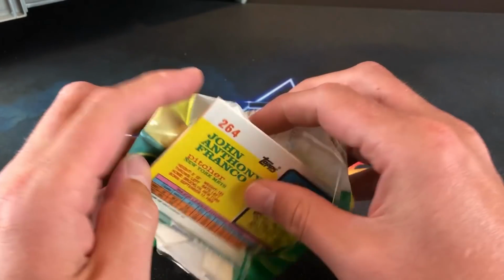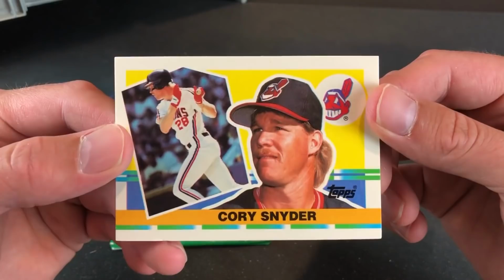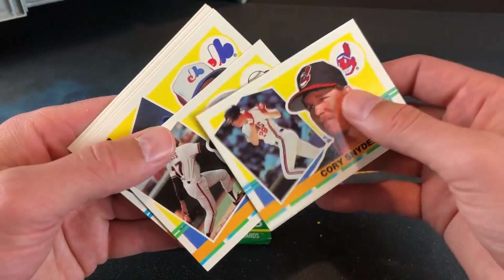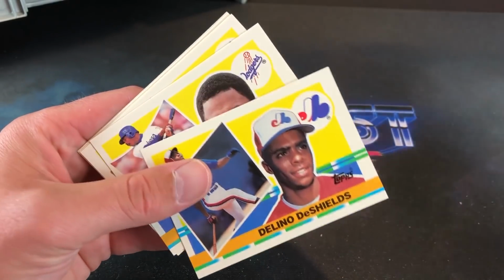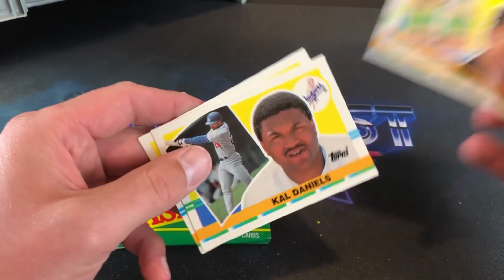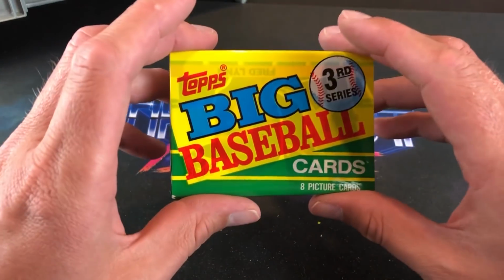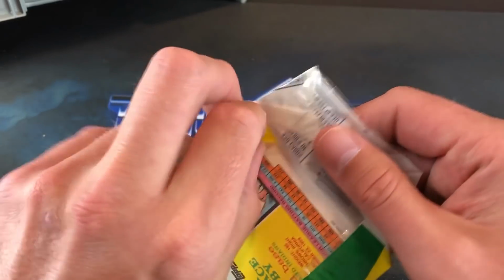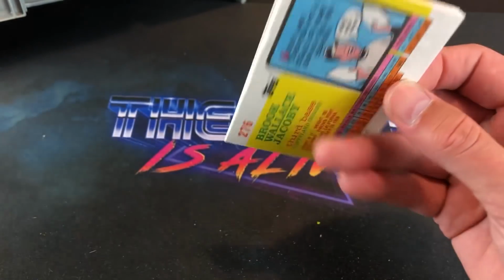And then the rest were all like 1988 Topps Big and 89. Those ones are a lot more common. Corey Snyder. I don't remember seeing these as a kid at all. I don't think I ever had these. I had a lot of the 88s and 89s. Another Delano DeShields. Come on with the Sosa. There's that junk wax collation that drives a lot of us nuts. See a Fred Lynn on top of here, so that's a different card at least. Pretty slim chance. I mean, Series 3 is a 110 card set.